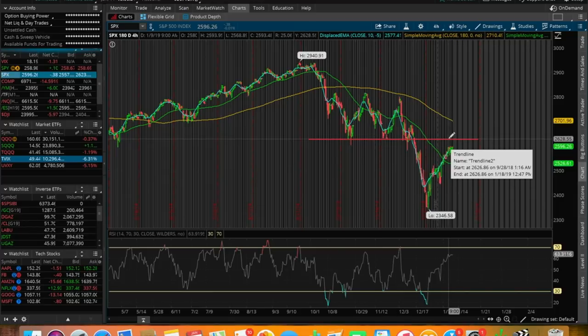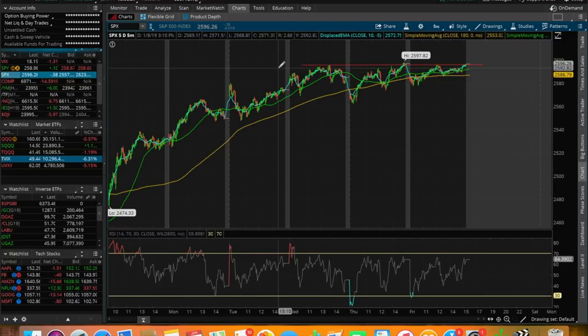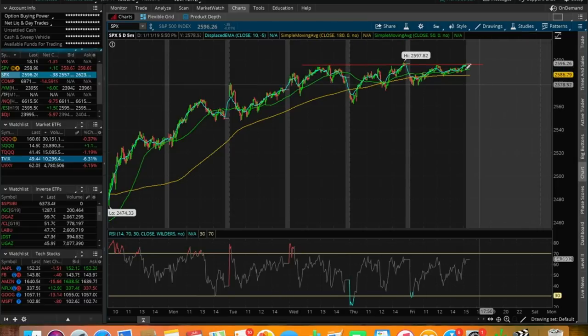But I find it interesting that over these past 3 days, the S&P has been pretty flat, guys. This is telling me one of two things. Either we're finding support here to push to the upside, or we're going to fall down here this week, because what we're seeing on this 5 minute chart, 5 day, is the 180 SMA is kind of flattening out. It doesn't have that upwards trajectory like it did these past couple of days.